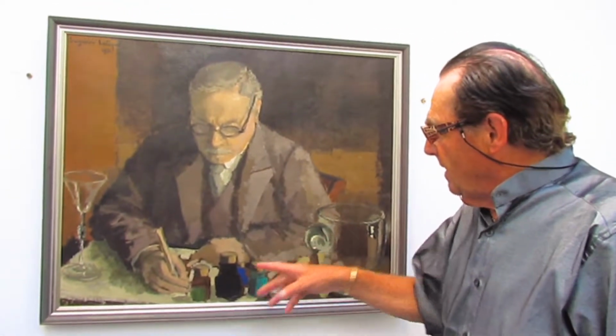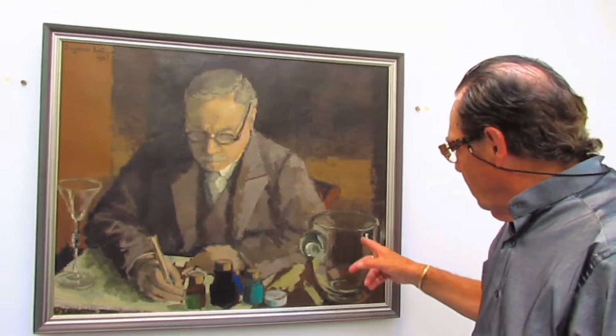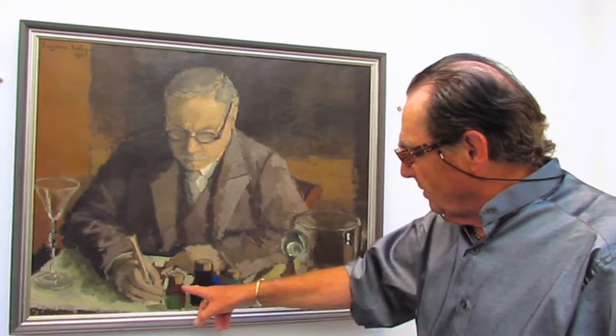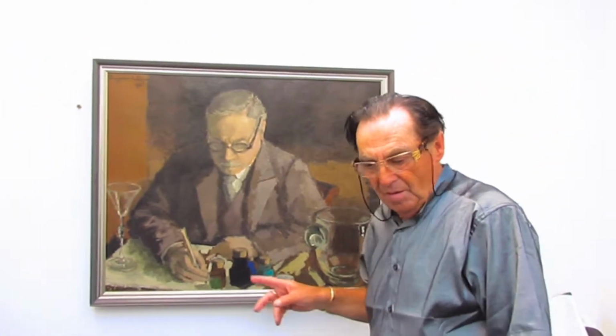He's working at his desk, which is quite typical. He is writing or doing a sketch. And in the foreground is an Albert vase with his various ink pots here. So that's an oil on canvas.